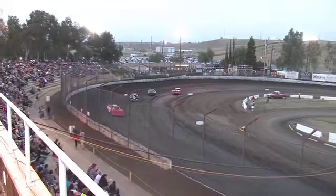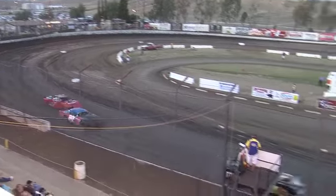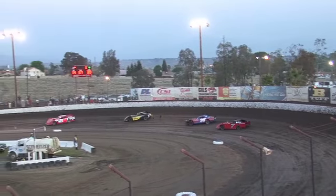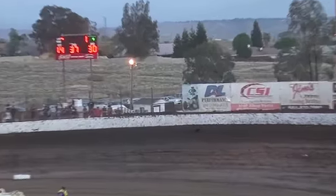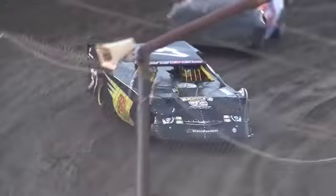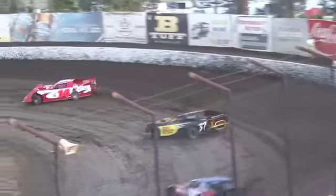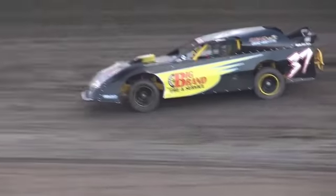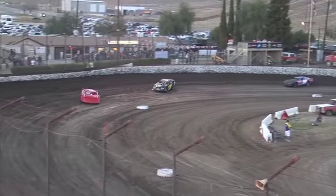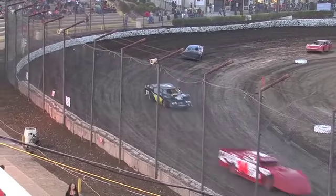Lonnie Welch out front in this one. Field pretty much settled in, it almost seems like. Oh, we got body panels falling off from the 37 machine, that looked like, and that would be his right front fender. Don't need that. Doesn't seem to be hurting him any. He's still in second spot, about the same distance between the leader and the 33rd place.